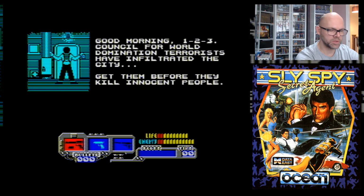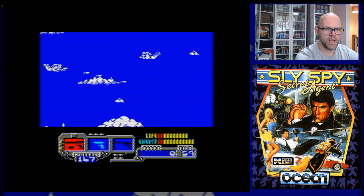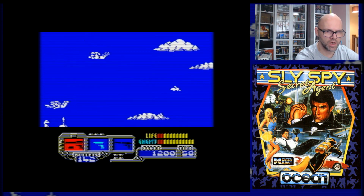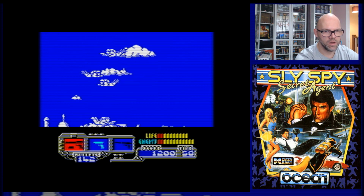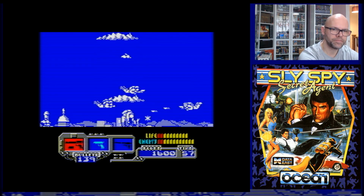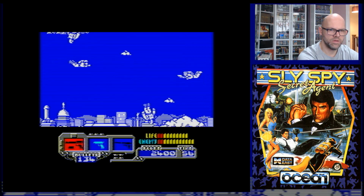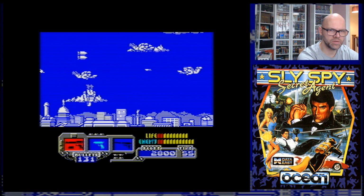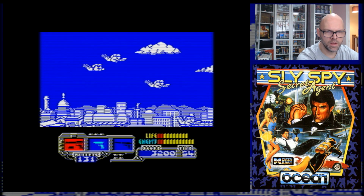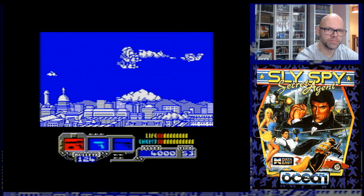So I'm going to go in and kill some innocent people myself then. Right, so at the bottom there on your heads up display you've got your ammunition, which is 142. You can upgrade your gun by picking up certain pickups, which I think is depicted in those 3 windows which have pictures of guns on them. Obviously you've got your energy, and the enemy's energy is just indicating the end of level bosses really.